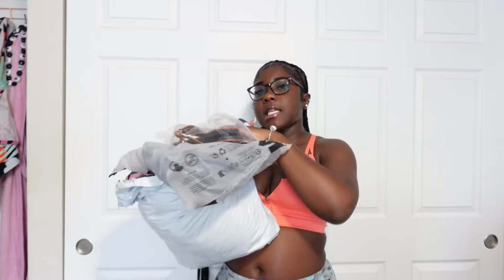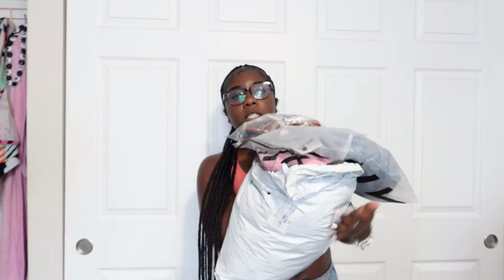I got a few cute pieces in here, not too many outfits, but I was more so getting little tops here and there, little cute pieces that I could pair with other things that I have already. And I am gonna get some more items, but this is just what I was starting summer with, because I think I got this package maybe a week ago. Now y'all, don't be mad. Like I said, I wasn't planning on doing this video, so I already opened the package, but I still got everything. It just came in one of these polyester ones.